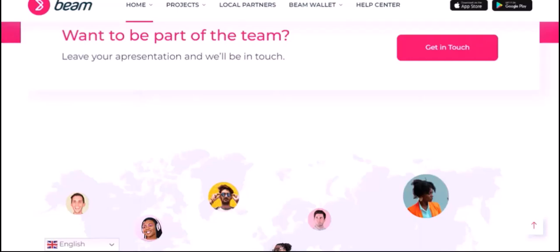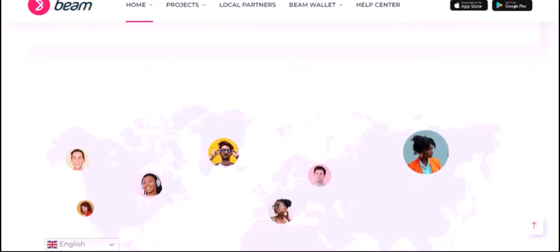While you can't directly buy Beam with ETH, there are several viable options available. Whether you prefer the convenience of centralized exchanges or the privacy-focused approach of DEXs, you can find a method that suits your needs. Just remember to do your research and prioritize security throughout the process.